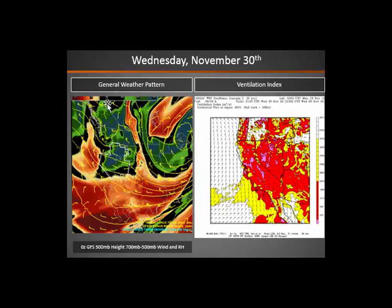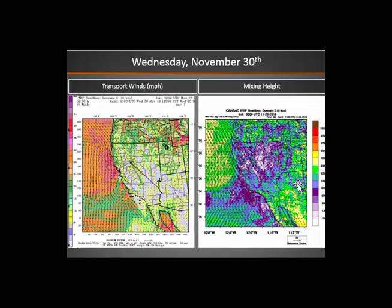As we move into Wednesday, we have another weaker area of low pressure that will drop south into the Pacific Northwest and spread more precipitation over Idaho, into Wyoming, and the northern portion of Utah and Nevada. We'll still see relatively low ventilation indices across much of the area as the winds will not be overly strong.